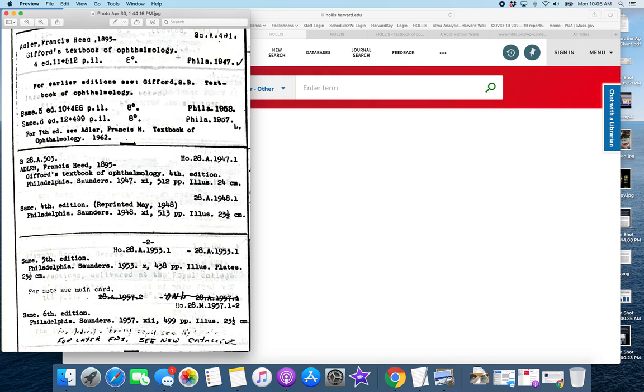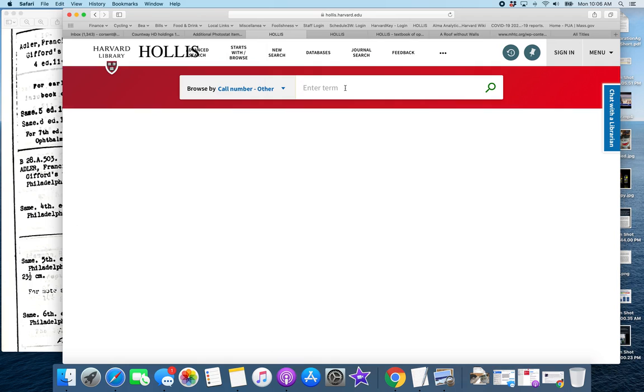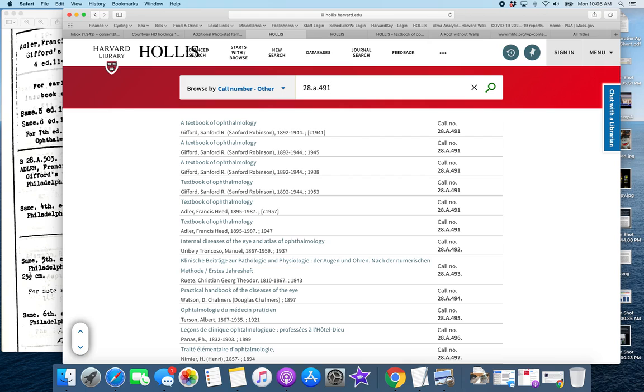Let's begin by searching on the topmost call number, 28A491, a BML style BML call number, and one that, at least at the time that this card was printed, was used to catalog at least the 4th, 5th, 6th, possibly the 7th edition of this work as well. And what we see indeed is that that call number pulls up a number of different editions.